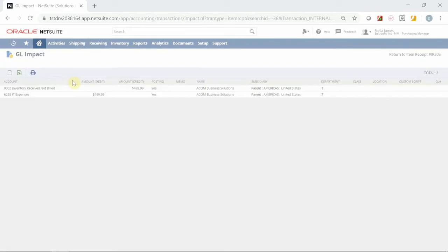So for this item receipt, we see it is hitting our expenses. In this case, we're not capitalizing these Apple iPads. And also we're crediting a holding account, inventory received, not billed. It's capturing this accrual for you. So where you once spent hours and hours reconciling this at the end of a period, or maybe you do this on a period by period basis, we don't have to worry about that with NetSuite.